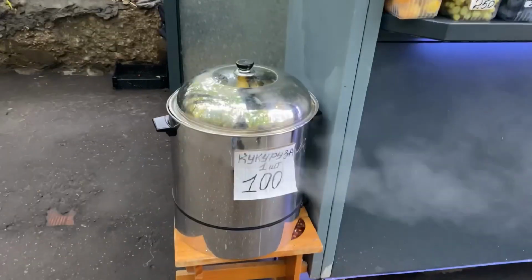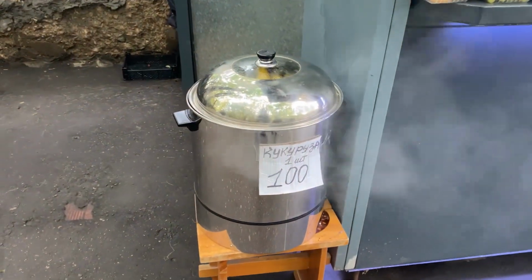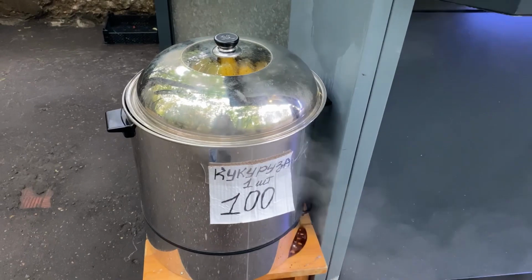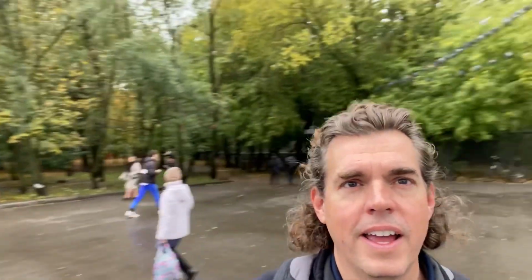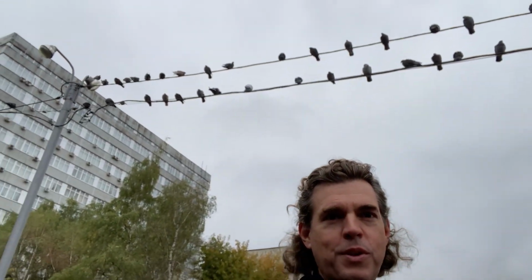Moscow has a very extensive metro system, subway system. They're definitely reliant on it. It gets mass amounts of people everywhere, every day. I'll show you one of the entrances now. I wish you could smell this. Baked corn, boiled corn. Smells really good. Here's the metro, and lots of birds that don't like me, like to try and hit me in the face.